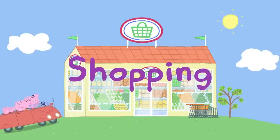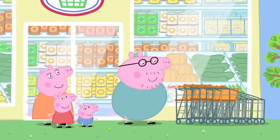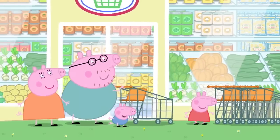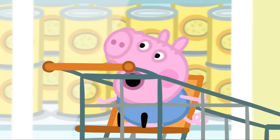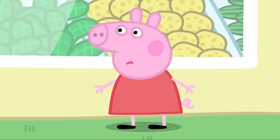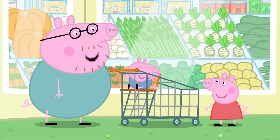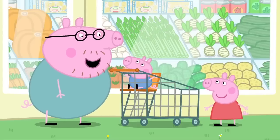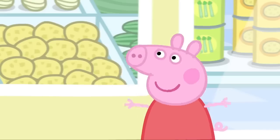Shopping. Peppa and George are going shopping. Peppa and George like shopping. George loves sitting in the trolley. So does Peppa. Daddy, can I sit in the trolley too? You're too big for the trolley, Peppa. But you can help with the shopping.